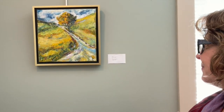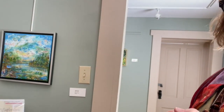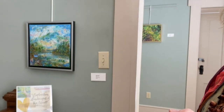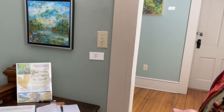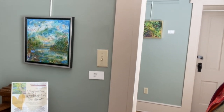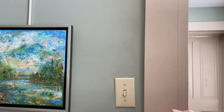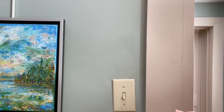This one here is an oil painting. It's called Flow. And it was one of the first ones I did. And I enjoy it very much, so that one's just not for sale. Here's my little signing area over here. And like I said, the museum is very, very accommodating. And you can have a little flyer and your book for people to sign in. That painting here is called Hidden Horizon. A lot of blue.